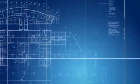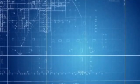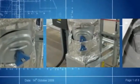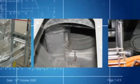Less than a year before the hospital opened, a technical report raised concerns about dampers in buildings operated by the Mental Health Trust. It stated, "There is no suitable safety procedure available to enable Balfour Beatty staff to safely carry out maintenance." The report showed images of a damper sealed with tape, one propped open with a piece of metal preventing it working in a fire, and others built into the wall so they couldn't be accessed for testing.